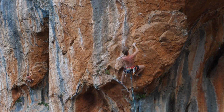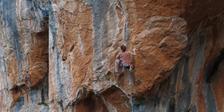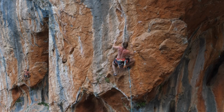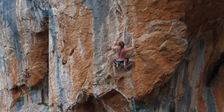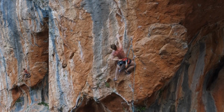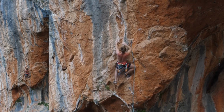When it comes to rock quality, a bit to the right, the rock quality decreases immensely, in my opinion. It becomes really rough and strange, but the color is really beautiful, as you can see. And to the left, you have these amazing characteristic Leonidio, Greece tufas, as you usually see on Greece climbs. The rock quality there is quite amazing.